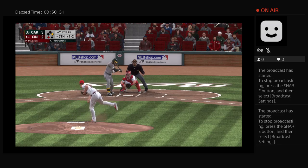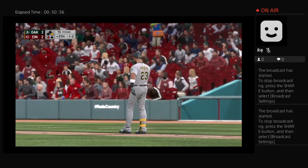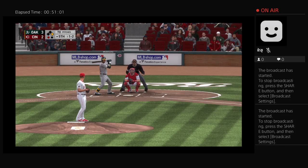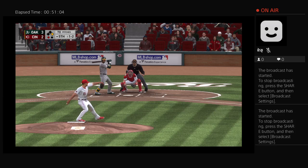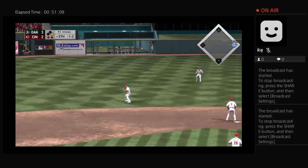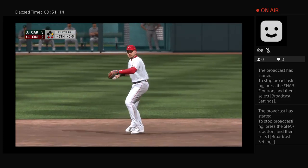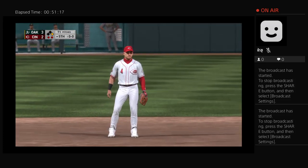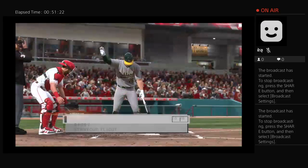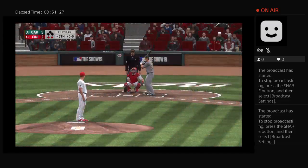The 1-2. Ripped down the first base line. But this is a foul ball as the count holds steady at 1-2. Here's another 1-2. Swing and he pops him up. Iglesias over to his left, and he brings it in for the second out of the inning. Up next for Oakland, the third baseman, Matt Chapman. So it's a runner at first with 2 gone. And up next, the power-hitting third baseman, Matt Chapman.